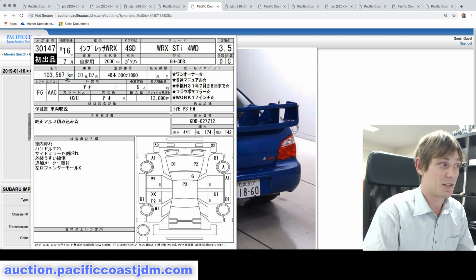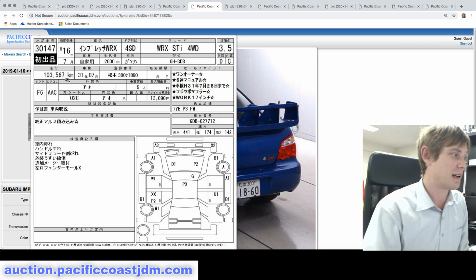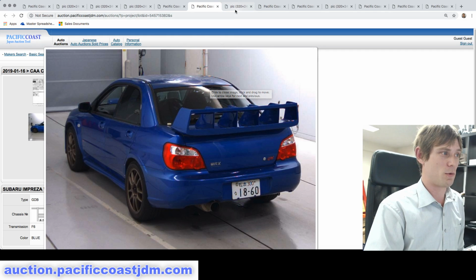103,567 kilometers on it. So maybe the paint will lower the price. I doubt it though. I highly believe that this one will be outside of our price range, but we'll see. You can vote based on that or not, whatever you want.